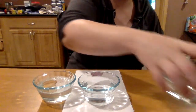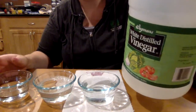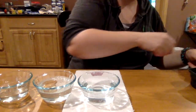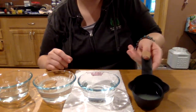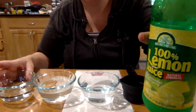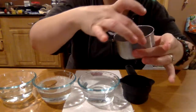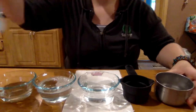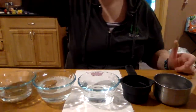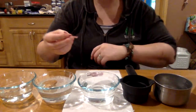And we have vinegar, just regular white distilled vinegar. We have lemon juice. I kind of ran out of little containers, as you can see. So just plain lemon juice. And then we have bleach. So just good old-fashioned bleach. All right, so what we're going to do is we're going to add the litmus paper and see what happens.